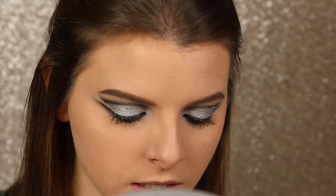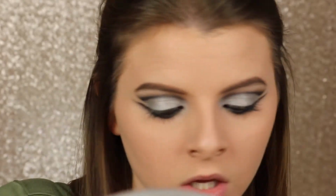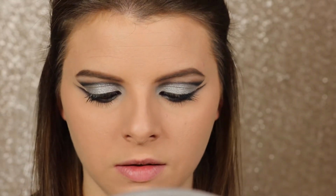So now we're going to go ahead and apply our false lashes, and like usual, I'm going to use my Ardell Demi Wispies. I keep them in my lash case, which is this little plastic lash case that I got off of Amazon. I'll reuse a pair that I wore last time. If you take care of these well, you can usually get a few wears out of them, which is ideal. And I'm going to use my Duo Lash Glue, which comes with that applicator like that. You can just paint your glue right onto your lash band. I much prefer this method of getting the glue on there.